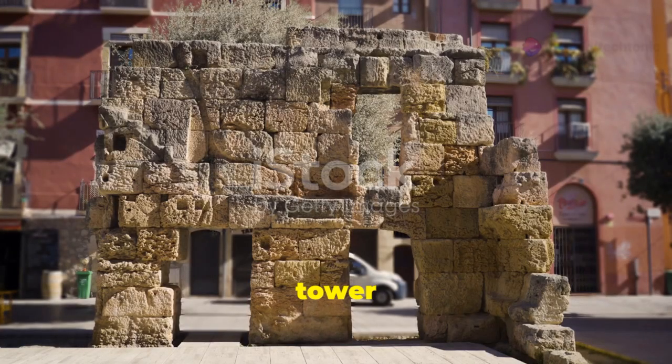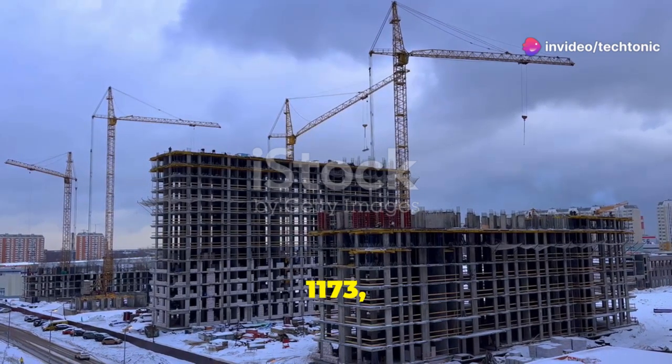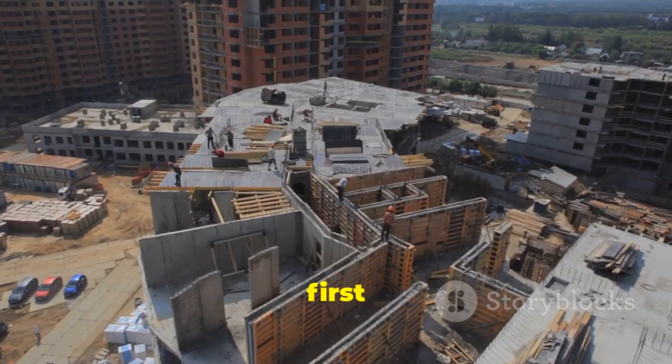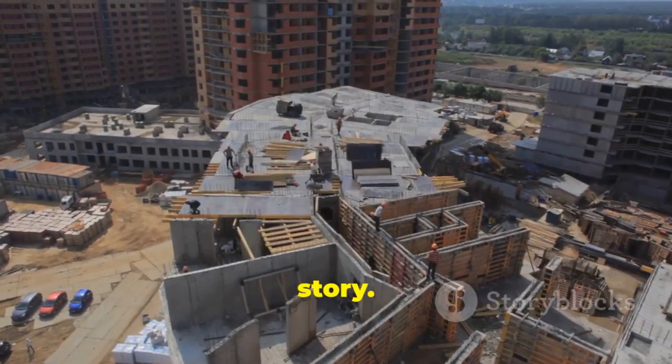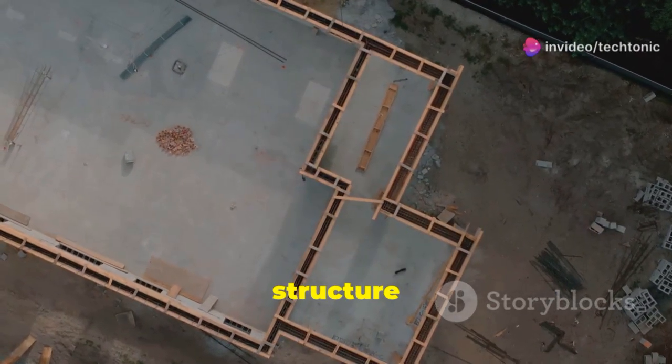The problem with the tower started very early. Construction began on August 9, 1173, and work progressed for about 5 years. Builders finished the first few floors, reaching the 3rd story. The ground beneath the tower started to sink unevenly, causing the structure to tilt.